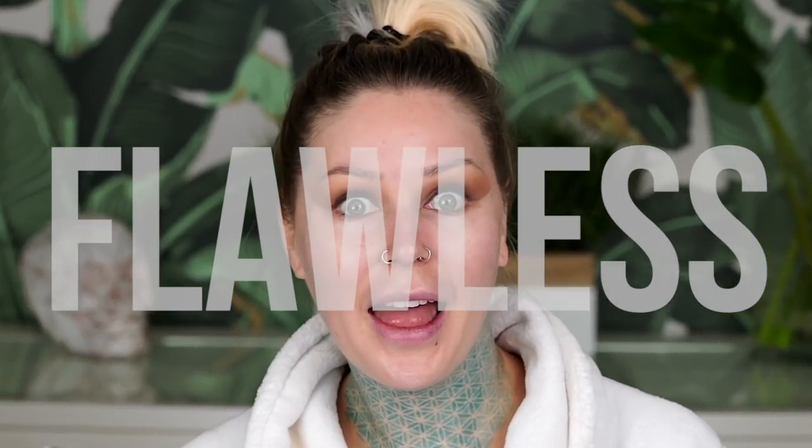Going back in with Tatcha Silk Canvas, I'm going to prime my skin and kind of fill in where I have larger pores. This is a Bratz doll. They literally don't have pores, so we need to make our skin look as flawless as possible. So dirty. I'm gonna clear off a little space over here with my makeup wipe.